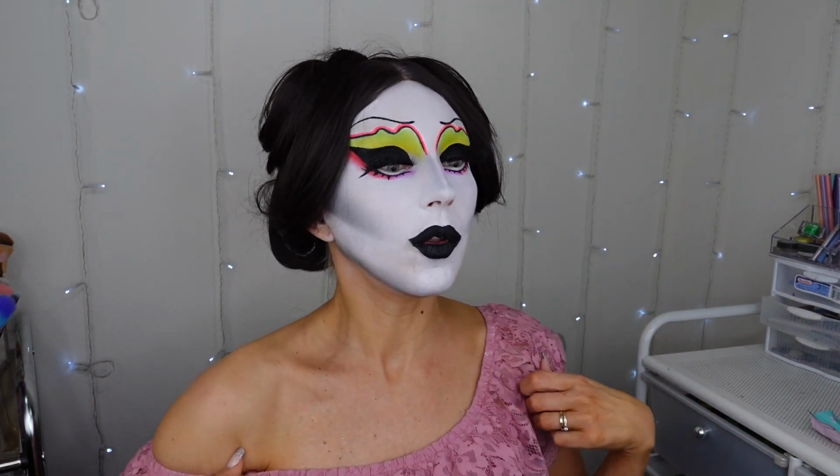So that's the look of Gottmik from season 13, RuPaul's Drag Race. That's the entrance look. She had a bunch of ruffles. Let me go one off the shoulder and one on the shoulder because it was very asymmetrical in her case. So asymmetrical, there you go. Not the same, but you know what I mean.